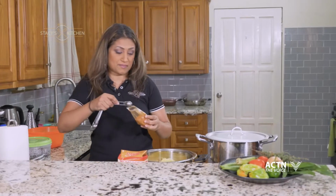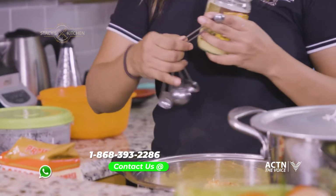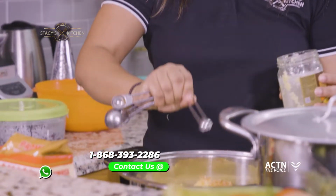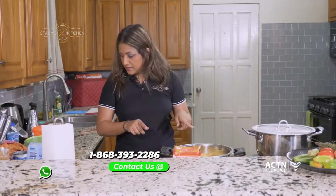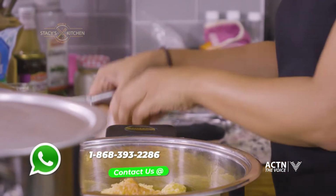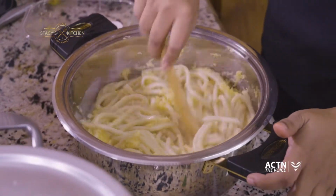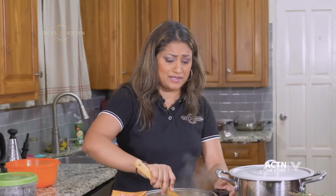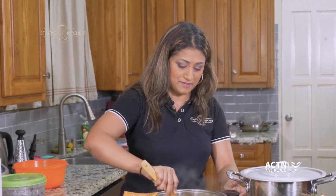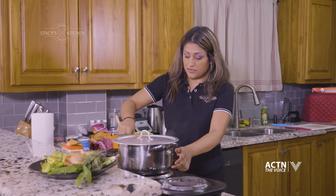I'm going to go in with some of this Carlton's Choice Complete Seasoning as well. A bit of freshly ground garlic. And we're going to give this a stir. Alright, so this pie is going to be nice and yummy and cheesy. Oh, I'm smelling that callaloo already. It smells amazing. Alright, so my oven is already heated at 350 degrees.